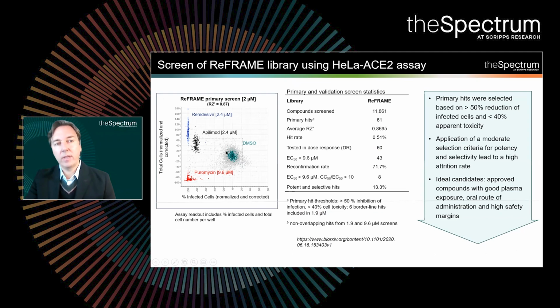We see great grouping of remdesivir and apilimod, which is a PIK5 inhibitor, as positive controls in the HeLa assay. DMSO was our negative control. That's the vehicle, so to speak, that all of our compounds are solubilized in. And pyramycin was just our positive control for cytotoxicity. It kills the HeLa cells, so it's highly active against everything.